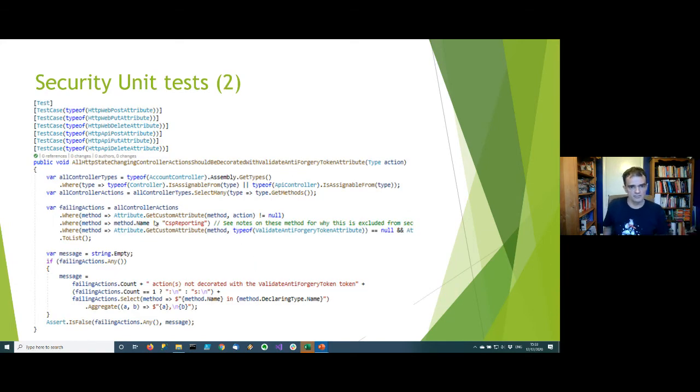And this one goes through all of the MVC controllers apart from that one, and checks that it has been decorated with the anti-forgery token. That's to mitigate cross-site request forgery. So a developer might get forgetful on a particular day and check something in, and this will remind them immediately that they need to fix it.